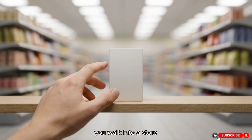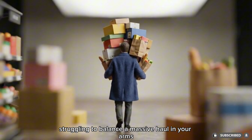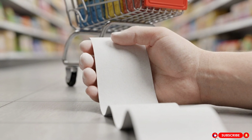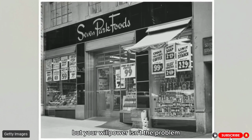You walk into a store intending to buy exactly one thing, but a few minutes later, you're walking out with 5, maybe 10 items, struggling to balance a massive haul in your arms. When you look down at the final receipt, it is incredibly easy to blame yourself. You probably think you just have terrible willpower or completely lack self-control. But your willpower isn't the problem.